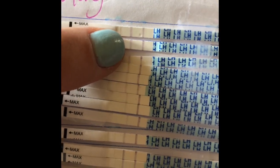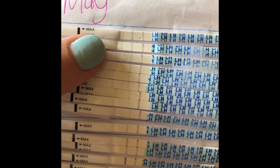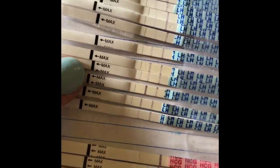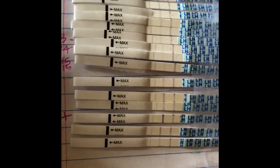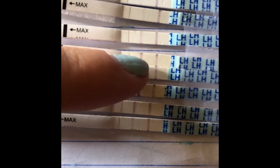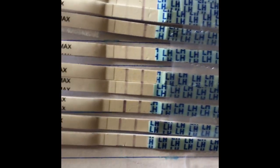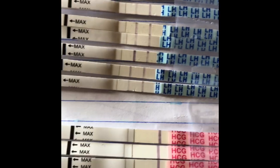That does look positive to me at first, but luckily I know my cycles and I know that I never ovulate that early. So I kept testing. The rest were clearly negative. And then that one started to look positive. I didn't track this one as well. That was probably on cycle day 16. This one right here. It started to look positive, and I was getting kind of confused.